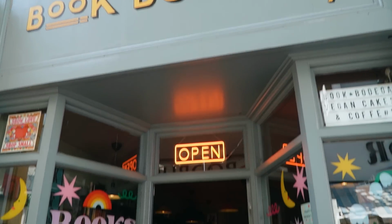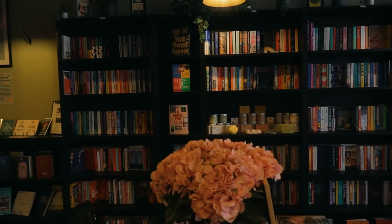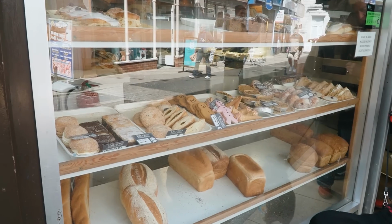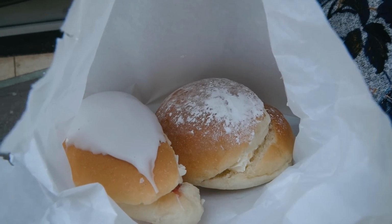We stopped in this little book bodega because they have coffee. So I got myself a latte and some postcards. And then we also stopped in this little bakery called Krusty's and got ourselves some lunch because we didn't get pizza at the other place. And we also grabbed a few little treats for us to have after dinner later with our friends.